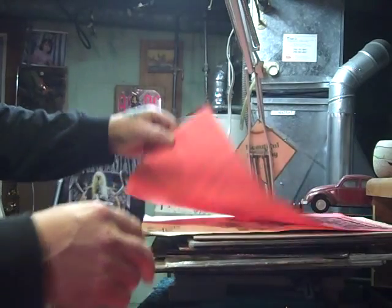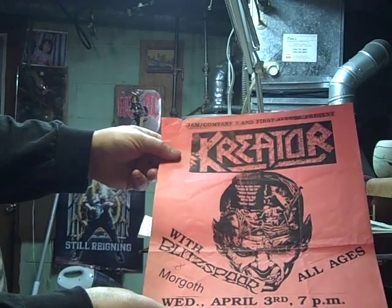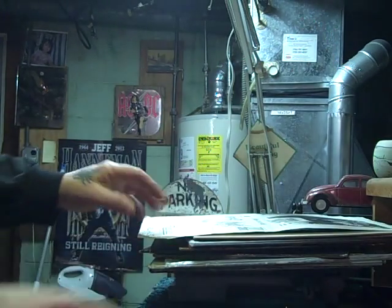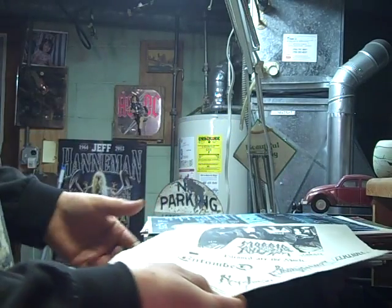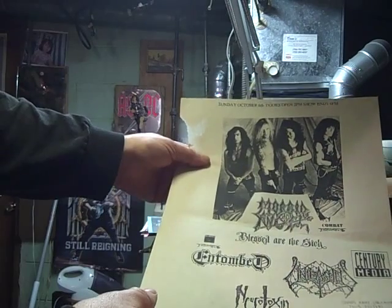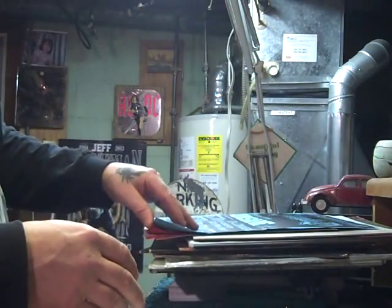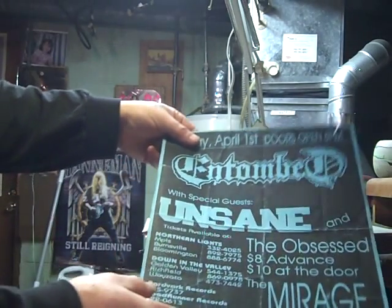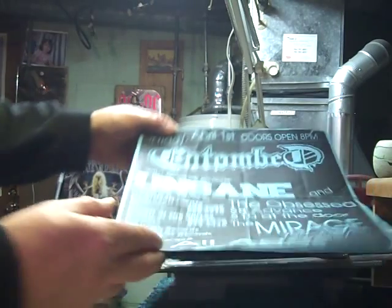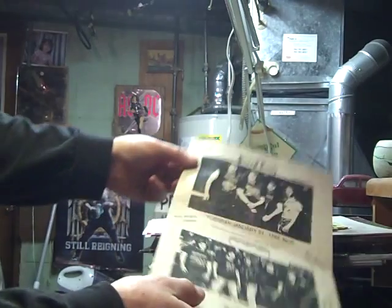Here's a nice one. Morgoth. I like this one as well. Morbid Angel with Entombed, Unleashed. Cool Entombed flyer from the Mirage. Most of these are from shows here in Minnesota.